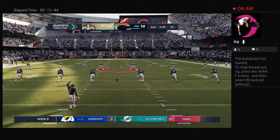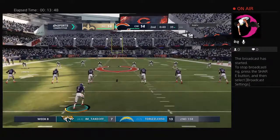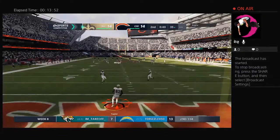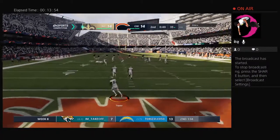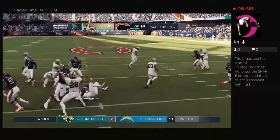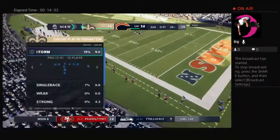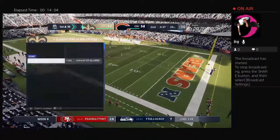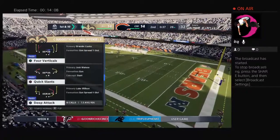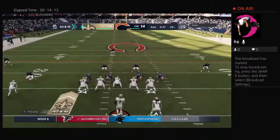Cairo Santos set to kick off. This one tied at 14 now as he sends this one away. Fielded a couple yards into the end zone. And they'll get him down right around the 25, actually the 26 officially, so a net gain of 1 there. 6-yard line. The Saints offense on the field, ready to get their drive started.